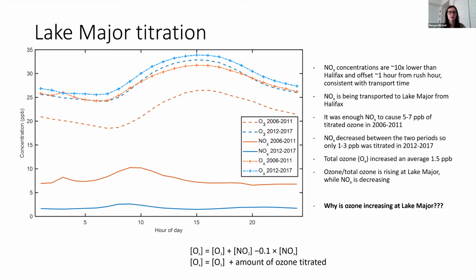And the amount of ozone that's been titrated is basically the difference between ozone, the dashed line, and total ozone, which is the dashed and crossed line. So we can see in that earlier period that there was actually 5 to 7 parts per billion of ozone being titrated throughout each hour of the day, which is interesting because we thought that titration was only happening right at the source of emissions. But in fact, there is titration occurring at Lake Major.